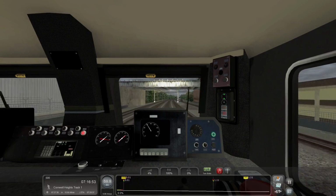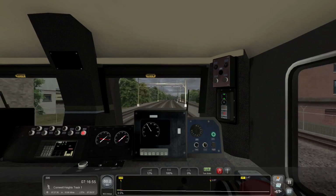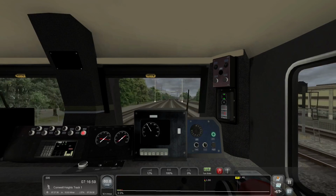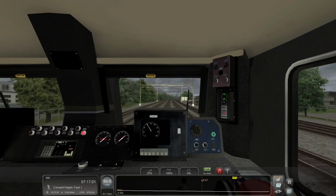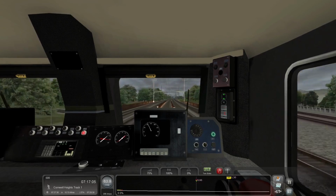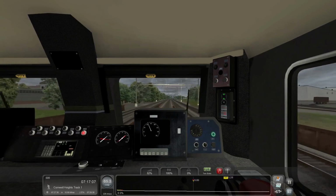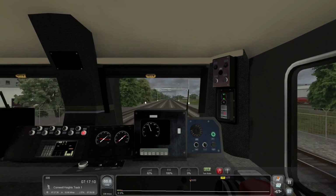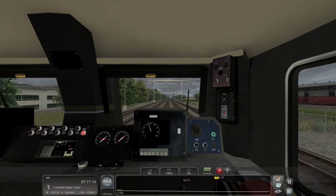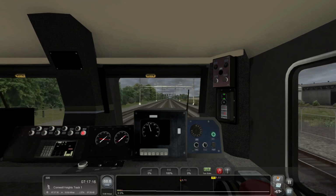So it still says 80. There is no entry on the top, so that means we're now apparently clear for 110 miles per hour. We're going to be getting dropped to 50 very quickly though, so I'm not going to actually try to go up to 110. I'm just going to go up to a little bit of a speed right now. I'm going to bring it down for the next signal just in case we get dropped at the next signal.